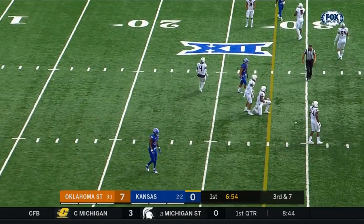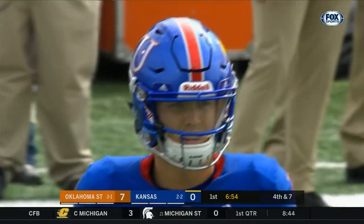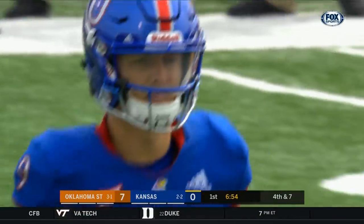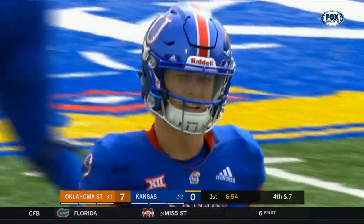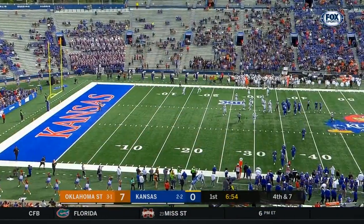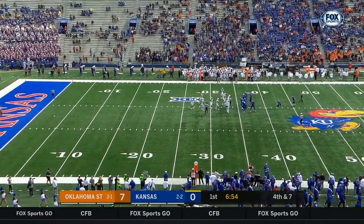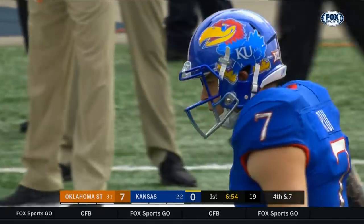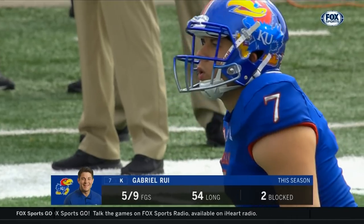There's the first incompletion of the day. And it came on third down and six for Kansas at the Oklahoma State 34. The drive stalls. And Gabriel Rui will come onto the field. He has made one from 54 yards this year. So the attempt he's about to have right now, Brian, is within his range, as it will be placed down at the 42. So 52-yard try. And there is a tailwind behind him, and I think that's influencing them going for this kick right here.